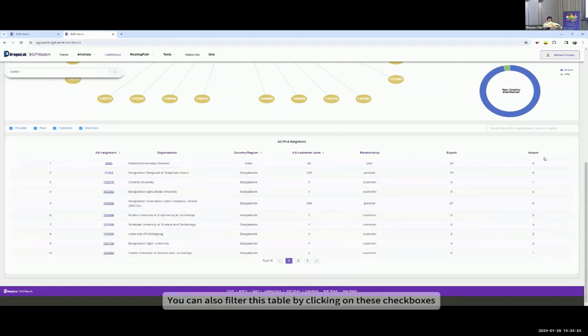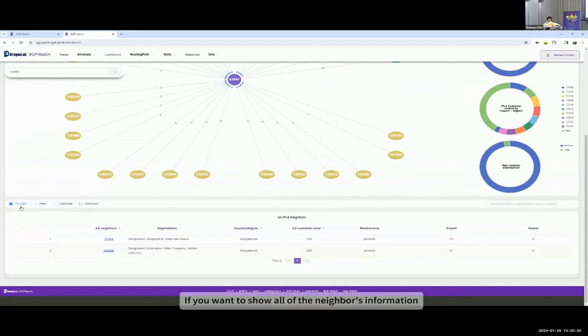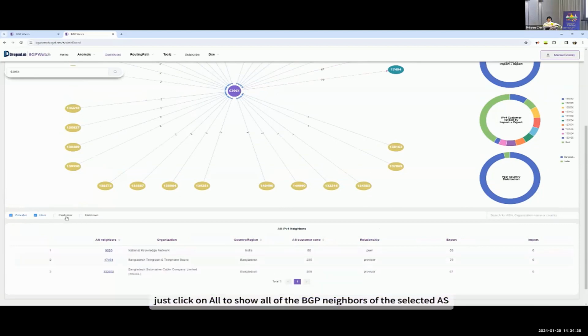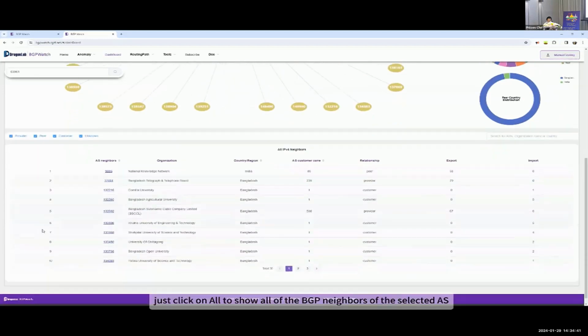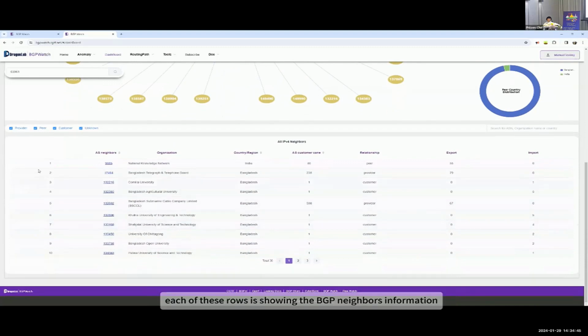You can also filter this table by clicking on these checkboxes. If you want to show only the provider information, then check the provider checkbox. If you want to show all of the neighbors' information, just click on all to show all of the BGP neighbors of the selected AS. As you can see, each of these rows is showing the BGP neighbor information.